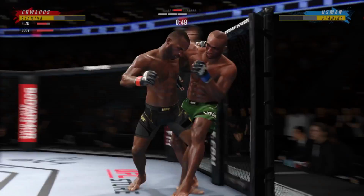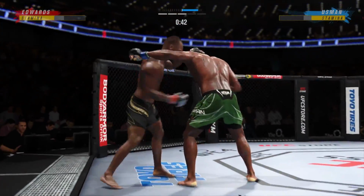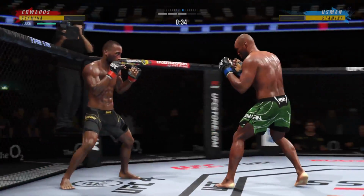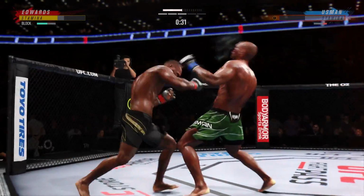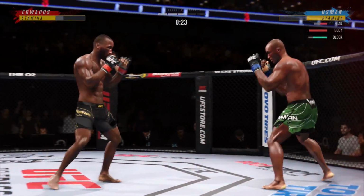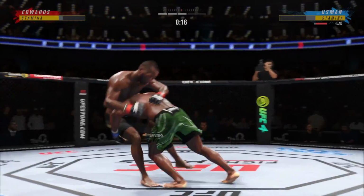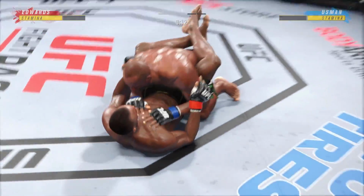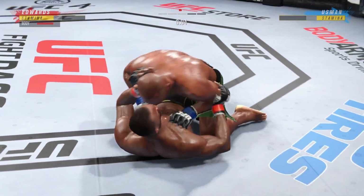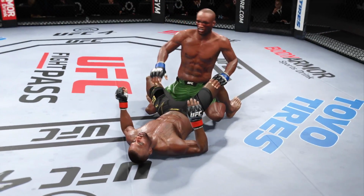So the numbers thus far, 111 total strikes have landed for Kamaru Usman. And connecting at a pretty good clip, unofficially 69% on the accuracy rate against Leon Edwards. And as effective a stretch punch as we've seen all night. Huge straight punch lands, and he's got him hurt very bad. 10 seconds now to go in the round. What a fight so far.